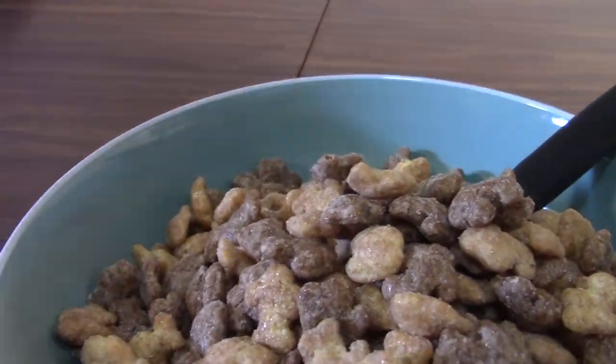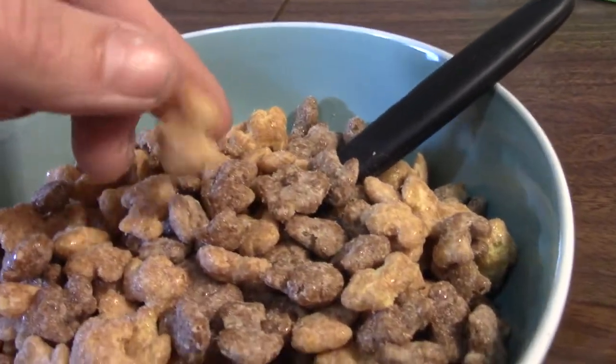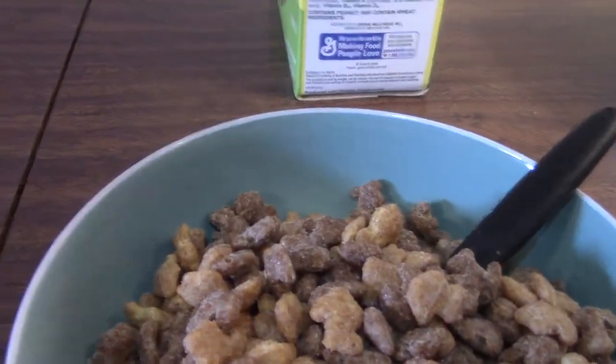Oh. Are they bunnies? They look kind of like a little bunny. It smells really good. My God, does that smell good. Can't wait to eat that.